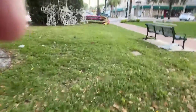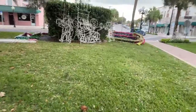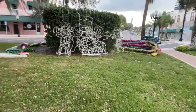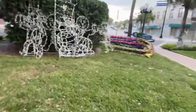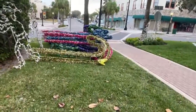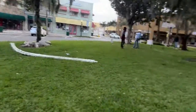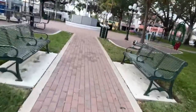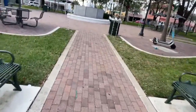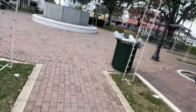And some Christmas stuff here. A bunch of Christmas stuff coming. They're getting ready for the, this is where they have the parade for the Christmas parade down here. And see, you got a bunch of roads off the circle here. People going around the circle. In fact, right now it's starting to sprinkle, so I don't know how much more time I'm gonna have out here.